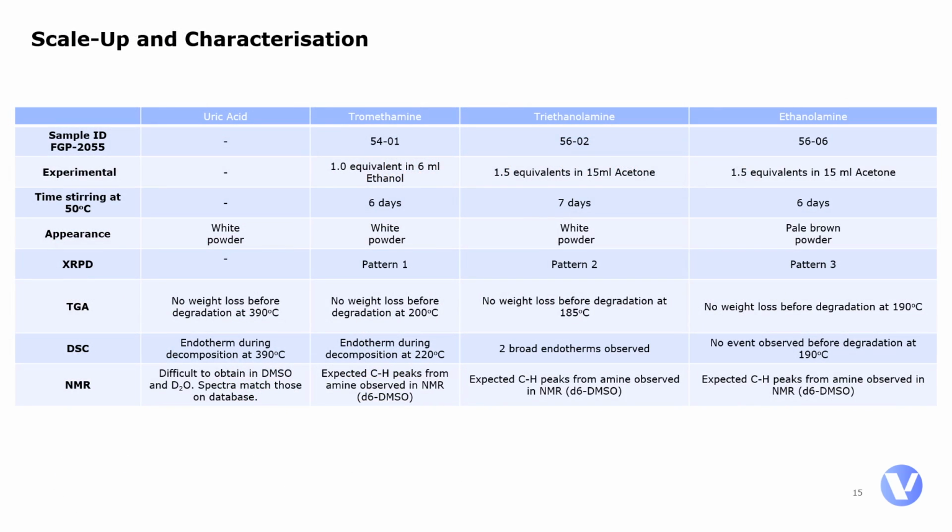So this is more detail on the scale-up and characterization of the salts. So we did scale up the bromethamine salt, the triethylamine salt, and the ethanolamine salt. So we had extended stirring for 6 to 7 days. And in all cases, we ended up with a crystalline powder that we characterized by XRPD.